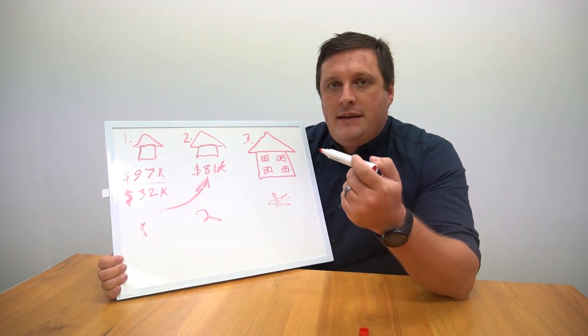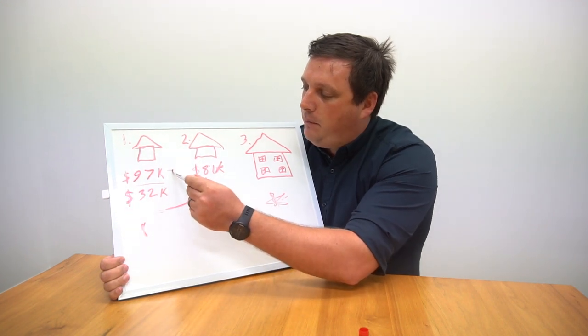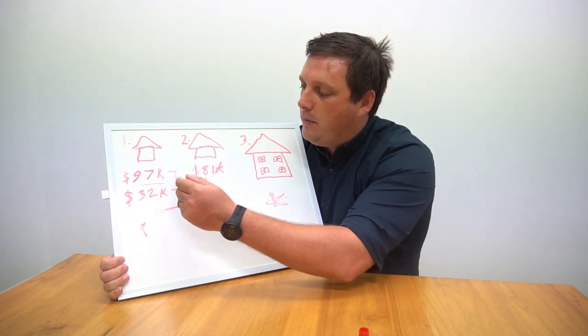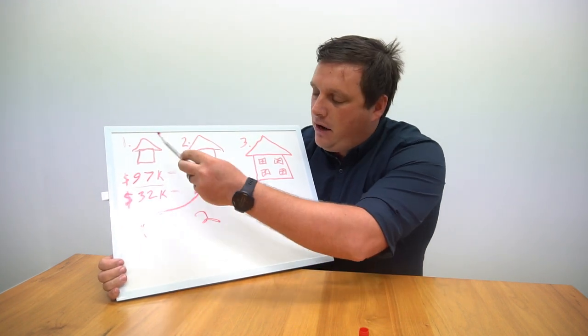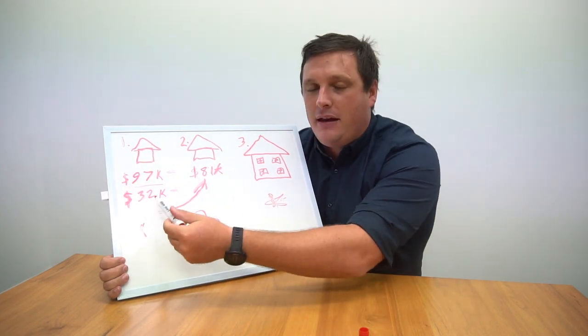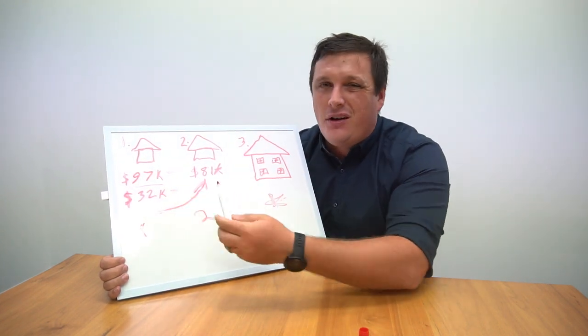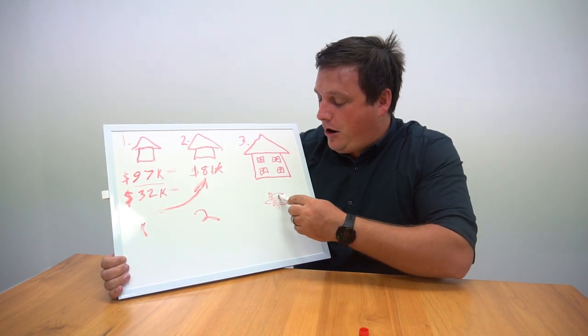Now, the problem with this comes when we look to sell property number one. With how it's set up at the moment, we essentially have to clear both of the loans. This property is really only worth about 150, so we're going to end up having to pay out both those loans, and it's not actually going to leave us a lot of equity to put into the dream home.